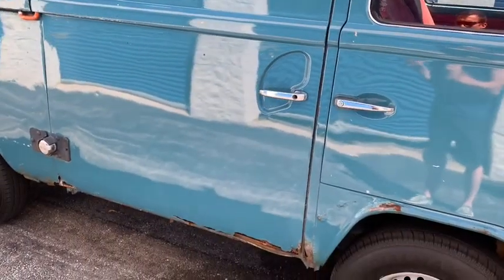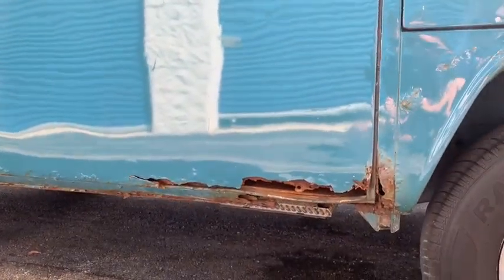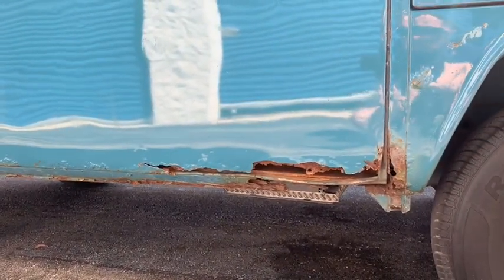I'm not going to open this door for you because, as you can see, one of the things on this bus is that there's quite a bit of rust, and the sliding door track needs to be replaced on this. And so it makes the door really difficult to open and close right now.